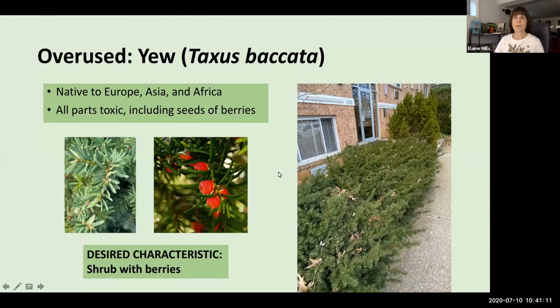Another quintessential landscape plant in our area is yew, which is native to Europe, Asia, and Africa. And unfortunately, all parts of this plant are toxic, including the seeds of the red berries.